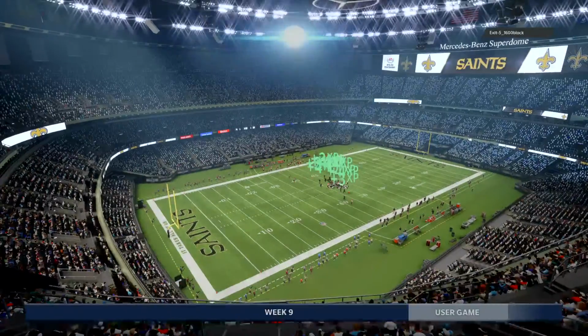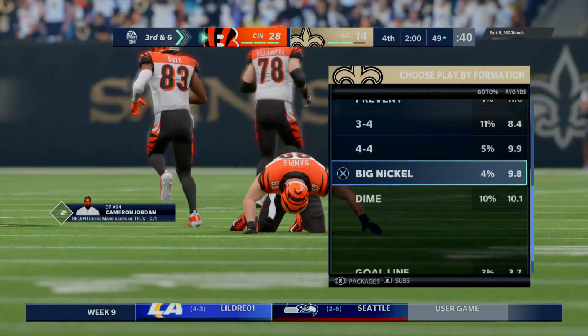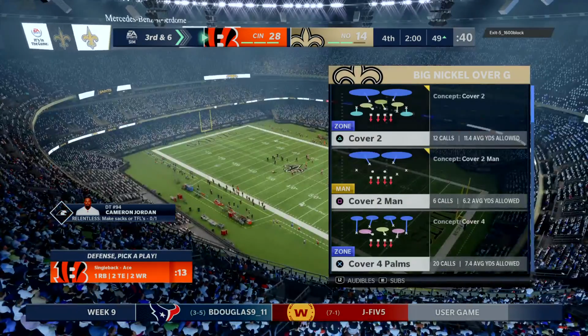And he's going to be met at the line of scrimmage and taken down. 2 minutes left to play in this football game here on EA Sports.